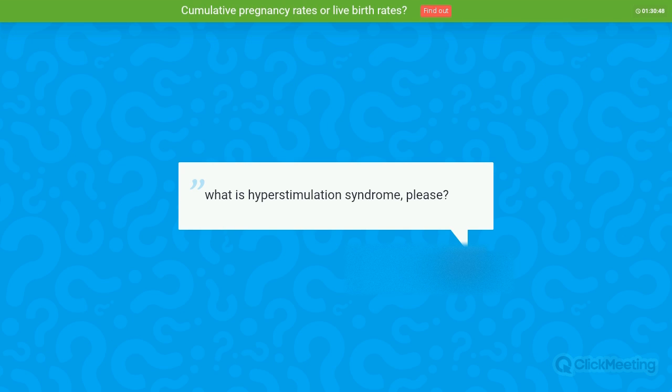So this is a very important issue to avoid because there's no need to be that risky. So we recommend to do normal stimulations, which means not very high dose, no more than 300. And then no matter if the estradiol or the eggs is very high, then we should freeze all the embryos and prevent that syndrome by programming a cryotransfer in the next cycle.